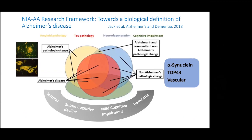some of the ideas that are percolating around Alzheimer's and its staging, a number of folks led by Cliff Jack, and then this has had a little bit of updating, have proposed a research framework to define a biological definition of Alzheimer's, the notion being that one needs amyloid pathology as well as tau pathology and some component of neurodegeneration to actually define Alzheimer's disease. Amyloid and tau alone constitute Alzheimer's pathological change, and cognitive impairment may occur anywhere along the whole spectrum.